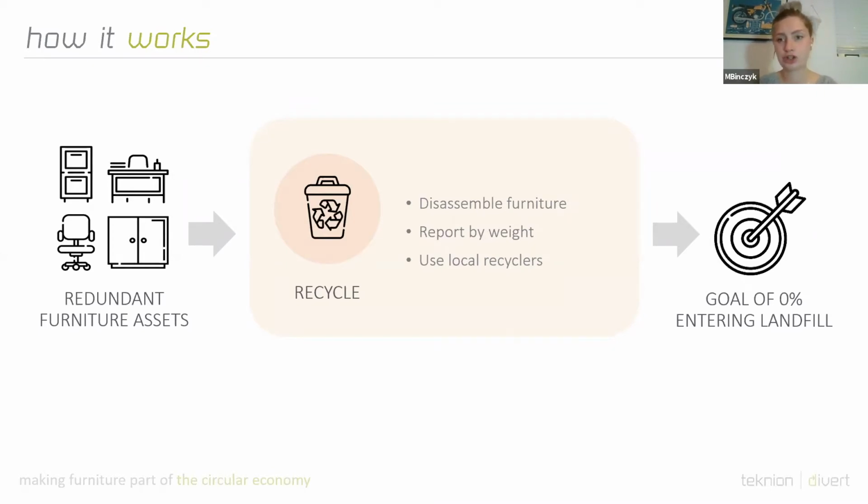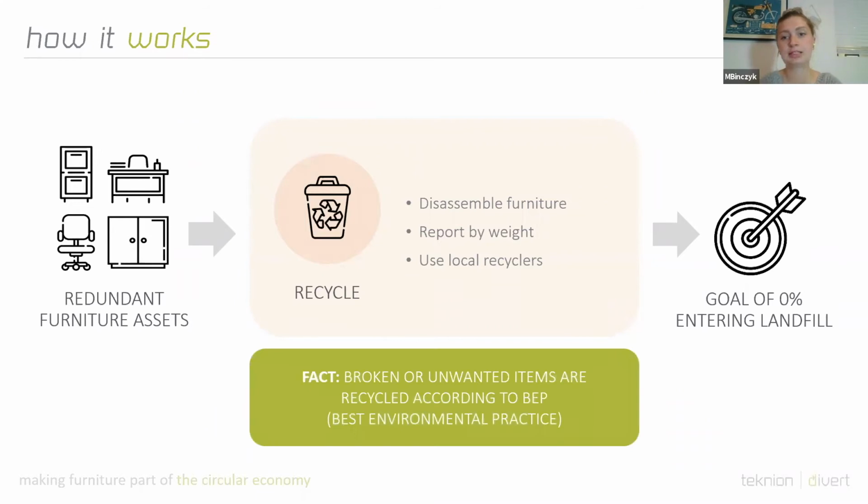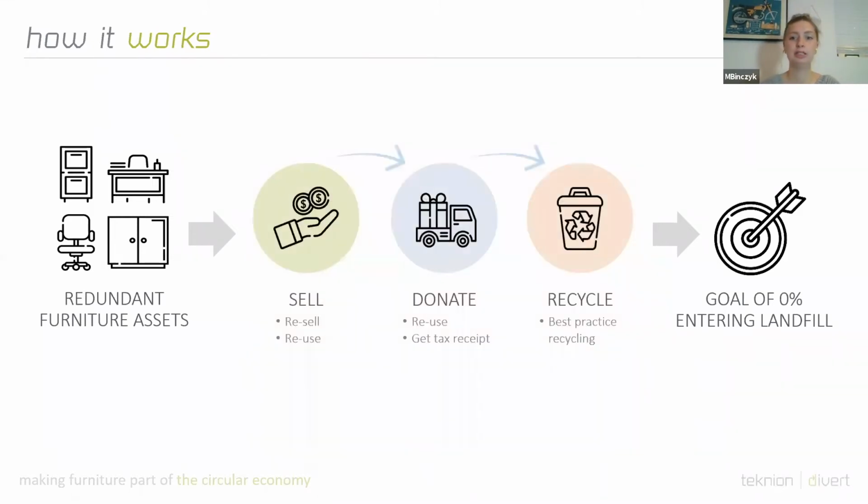So this is our way of ensuring that the materials that are recyclable can in fact be recycled. And we work with local recyclers, and they also provide us weight tickets, and that's how we create a lot of the reporting. And like I mentioned, we do not send items to recycling unless they're broken or in really bad condition. Because when you think about task chairs, there's almost always a school or an organization that can use them unless they are broken. So this is the overall process that the furniture goes through.